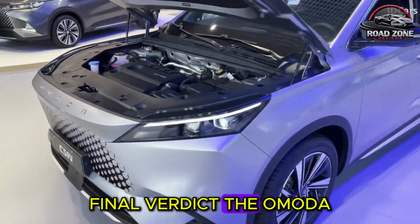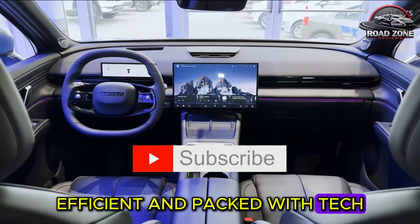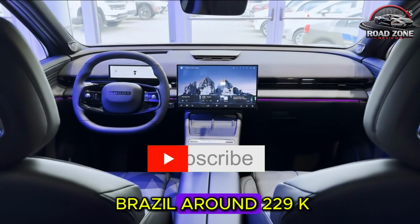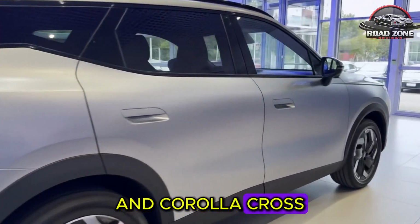Final verdict: the Omoda C7 is a game changer, powerful, efficient, and packed with tech. If it lands in Brazil around 229K, it could be a serious rival to the Compass and Corolla Cross.